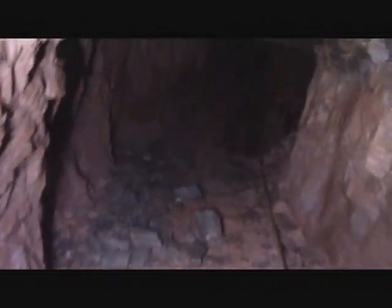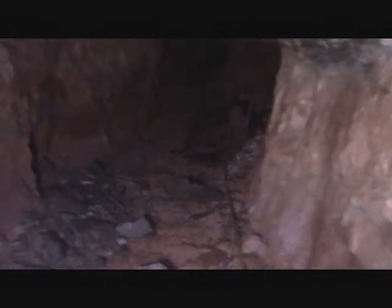Low ceiling. I don't think they had big mules working in here. Definitely no horses. A horse couldn't even fit through there.